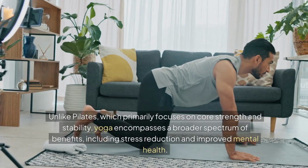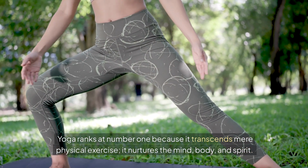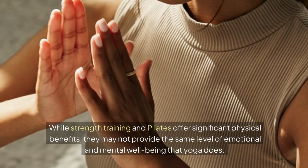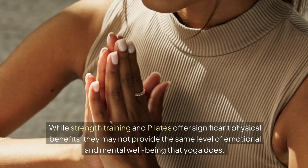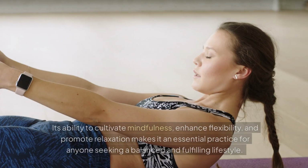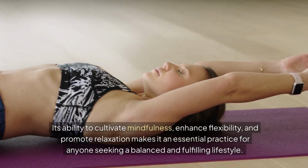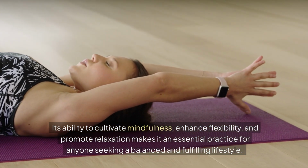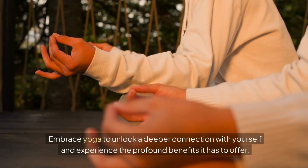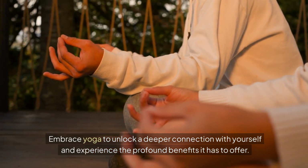and improved mental health. Yoga ranks at number 1 because it transcends mere physical exercise. It nurtures the mind, body, and spirit. While strength training and Pilates offer significant physical benefits, they may not provide the same level of emotional and mental well-being that yoga does. Its ability to cultivate mindfulness, enhance flexibility, and promote relaxation makes it an essential practice for anyone seeking a balanced and fulfilling lifestyle. Embrace yoga to unlock a deeper connection with yourself and experience the profound benefits it has to offer.